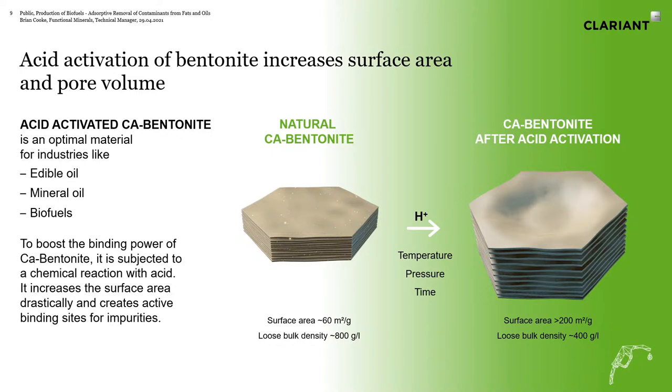bleaching clays. One of the things we want to look at is if you just dug the clay out of the ground and, you know, processed that as is, you're going to look at a surface area of about 60 square meters per gram and a bulk density of about 800 grams per liter. To increase that surface area and really give it a boost to remove those contaminants, that clay is subjected to acid with temperature, pressure, and time to form what we call an acid-activated bleaching earth. So that's going to increase the surface area to about 200 square meters per gram or a little higher, and also reduce the bulk density. These products have been used for many years in the edible oil and mineral oil industries, and also in biofuels as well, as we're talking about today.